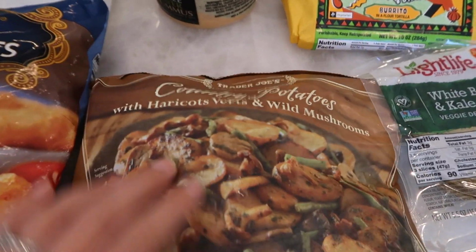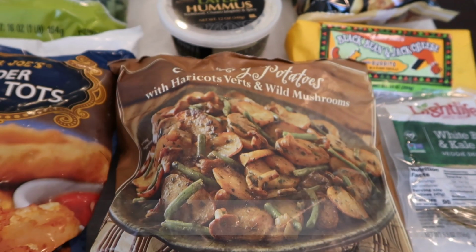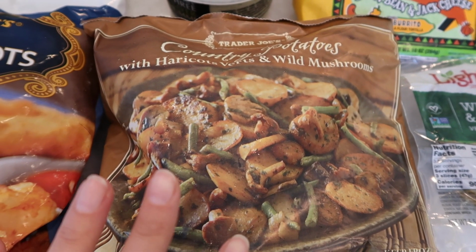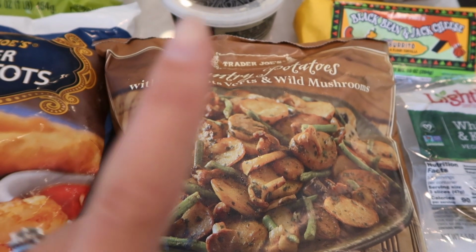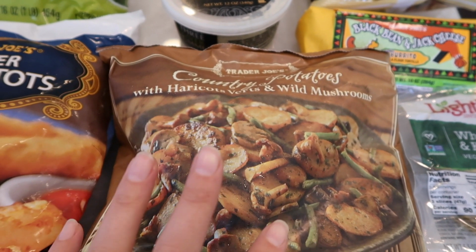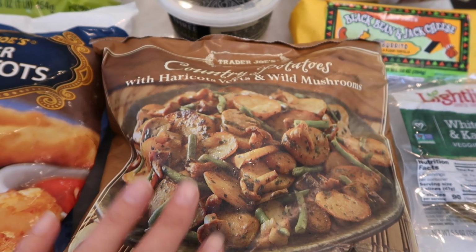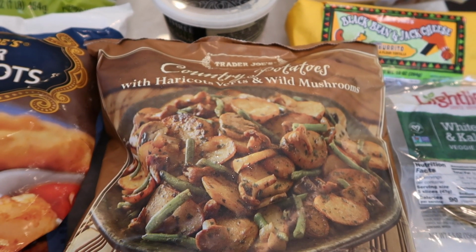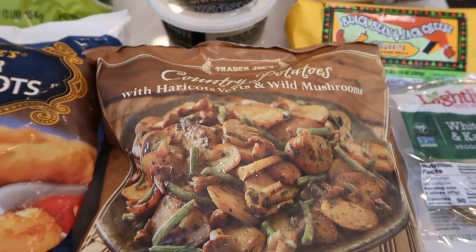Now let's go to some frozen items. So I grabbed these country potatoes with haricot verts and wild mushrooms, and this looked delicious. I don't think I've ever had this before, and that's so weird for me to say because I've tried almost everything that Trader Joe's sells. So I'm looking forward to eating this because I feel like this is just a really yummy side. I know a lot of people will eat this for breakfast too, but I am thinking of putting this as a side to a really delicious dinner, like some veggies and then this and some more veggies. That's what my dinners have been consisting of lately.